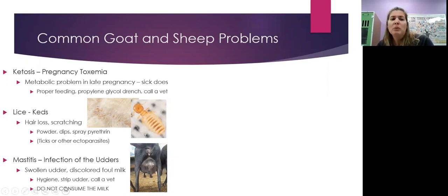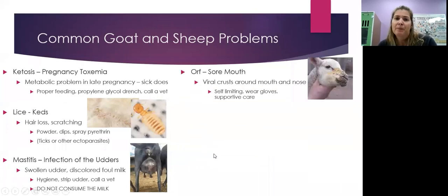So nice and early. Please, please, do not consume the milk. Do not let anyone else consume the milk. Do not let the babies consume the milk. This milk needs to be poured out, away, because it has a lot of bacteria in it and it will make somebody very, very sick, humans and animals alike.